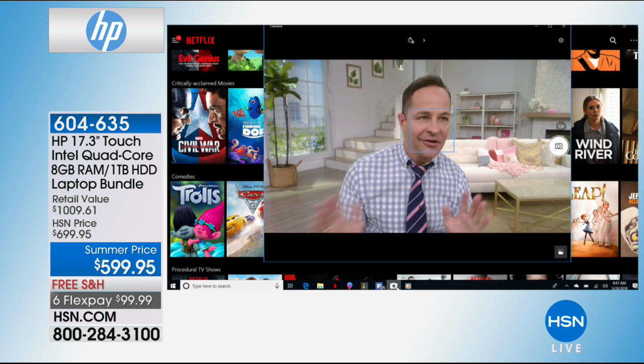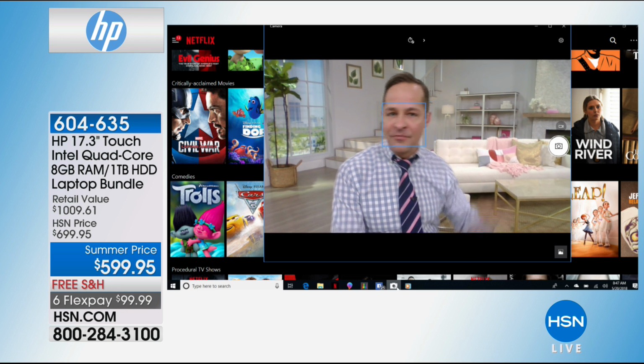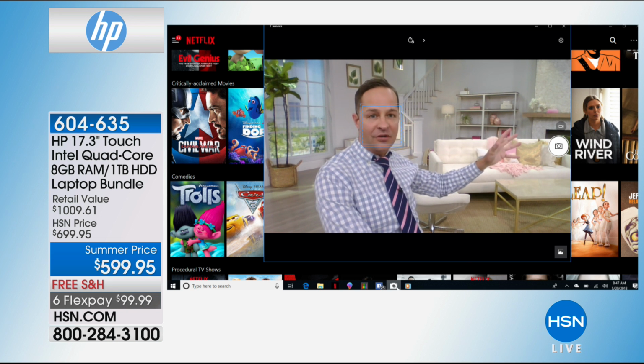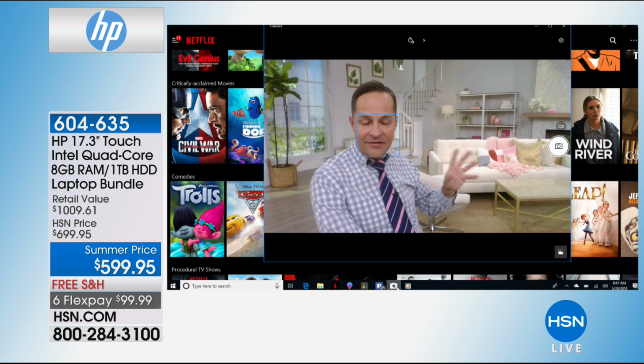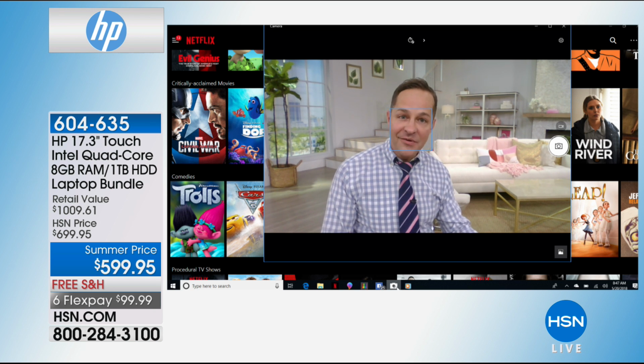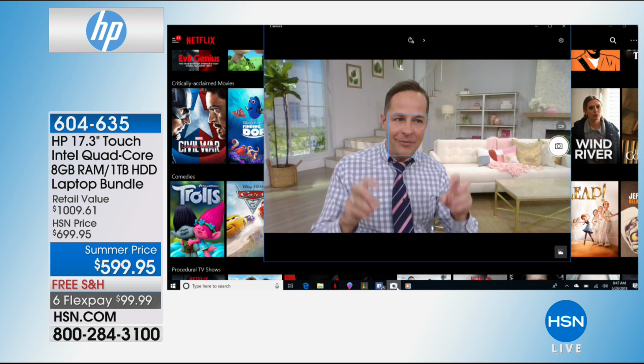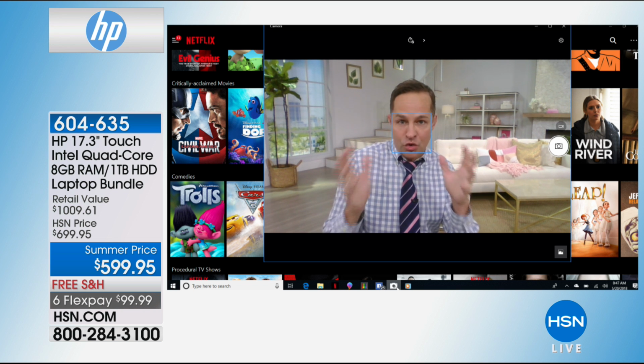The color on these webcams is so good, so true to life. Behind us, our set is sort of monochrome, a lot of whites and beiges, and you can see it's beautiful. But on a lot of webcams, that would look a little brown or a little bit yellow. Since this is a True Vision webcam, you really get that true to life feeling. You feel like the person is there.